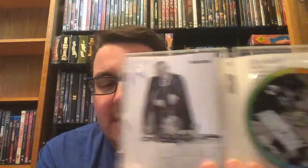So again, it comes with a book and then the reversible sleeve on that. So that is Homicidal.